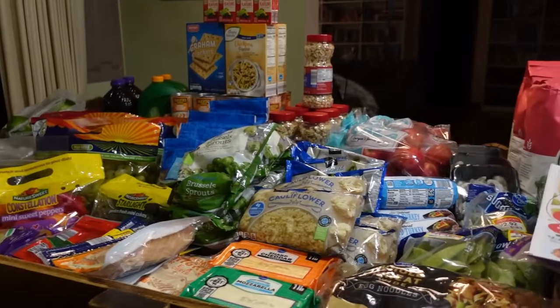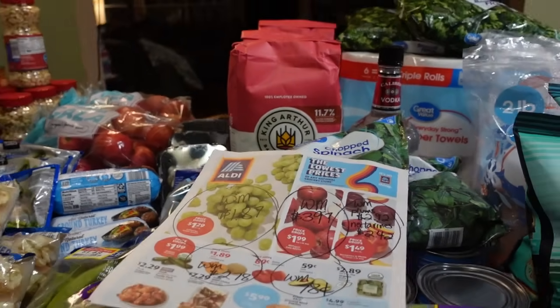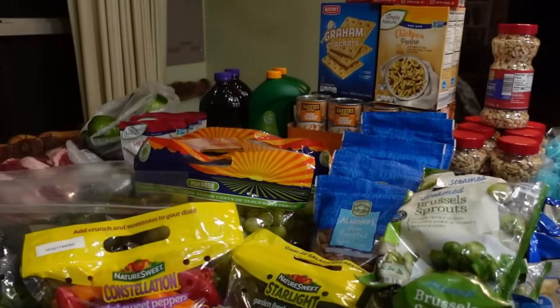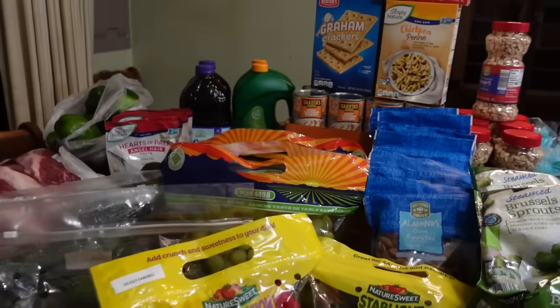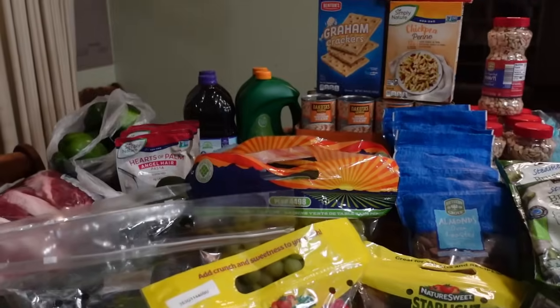Okay, fresh battery. Where were we at? I think we had finished off the sale ad here. So now just the regular items that I paid regular price for at Aldi. When doing my research, I found Aldi to be the cheapest price for these items.